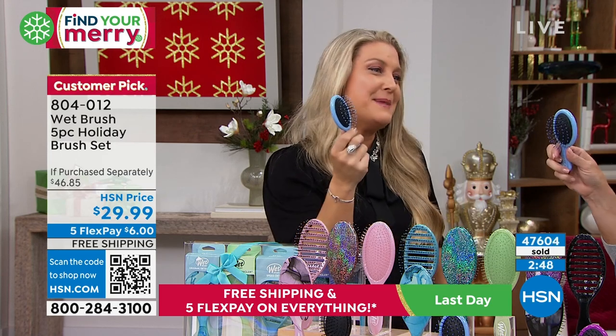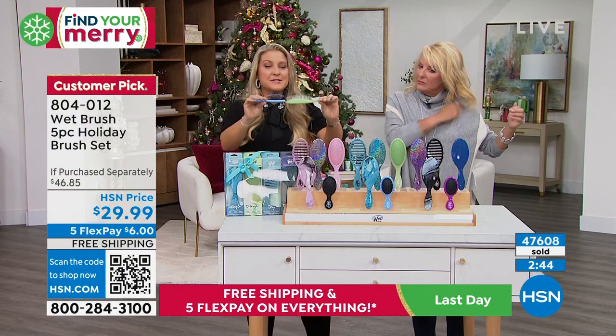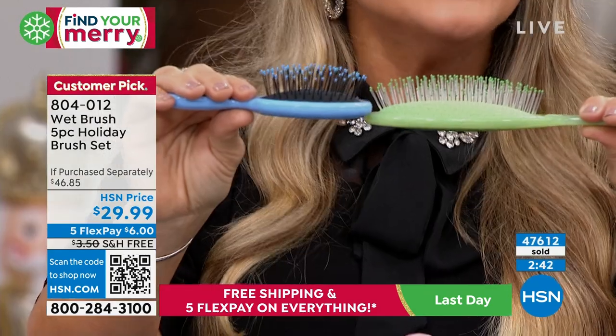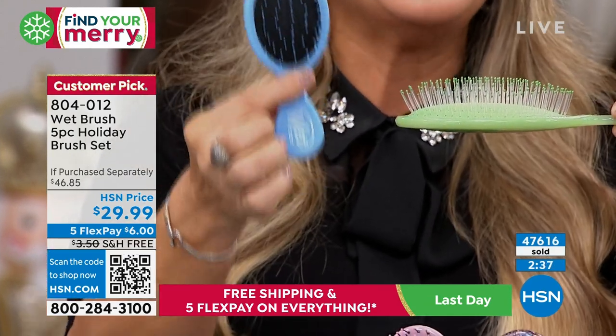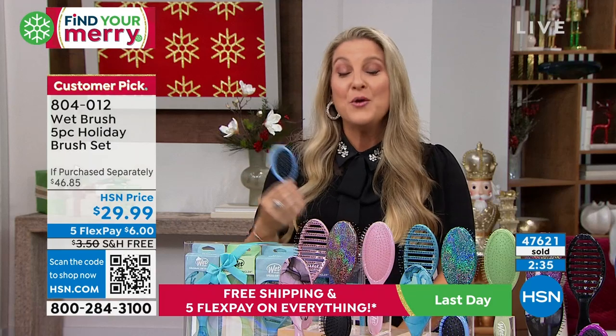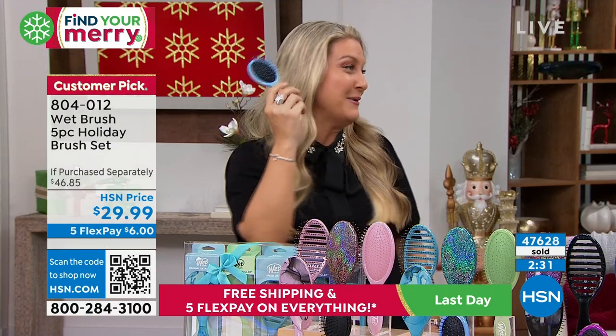And I love the little guy. Everybody gets a mini. Yeah, I love the mini. Don't you love it? And you know what's cool about the mini? The bristles are actually full-size bristles. So we're not minimizing performance here. We are actually just minimizing the footprint because, well, when you get the wet brush, you know, you're never gonna be able to be without it. So you're gonna want one in your handbag.